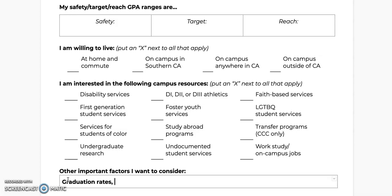You might want to consider financial fit, so look at what percentage of students receive need-based financial aid. Need-based financial aid is determined by your family income and what they can afford, so low and middle income students should look for schools with good need-based aid. So if that was my situation, I would go ahead and put need-based aid.